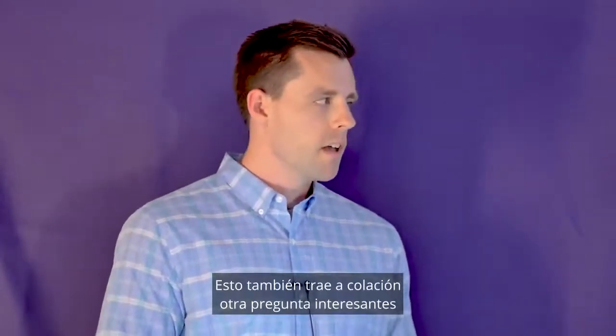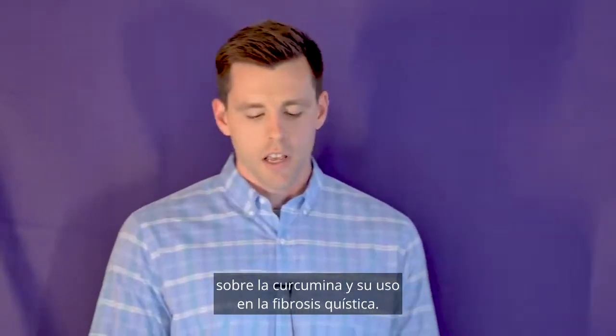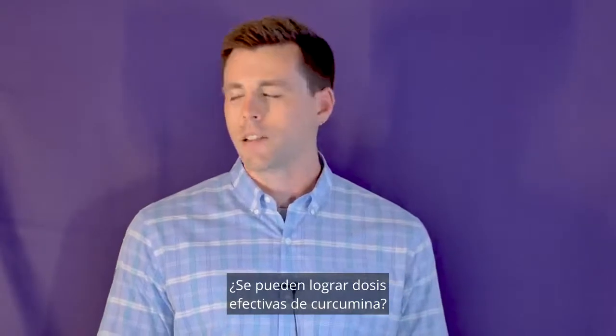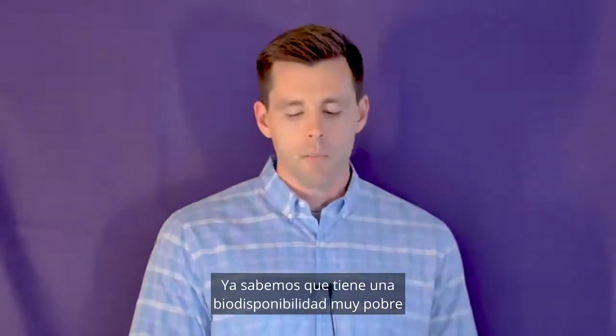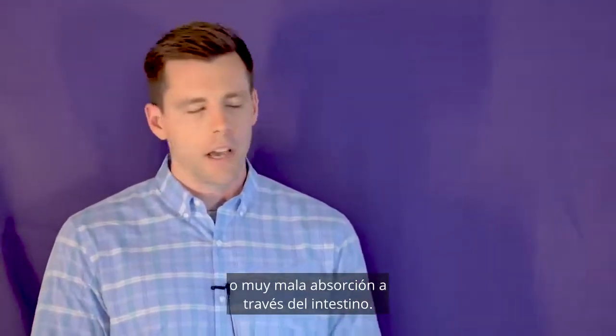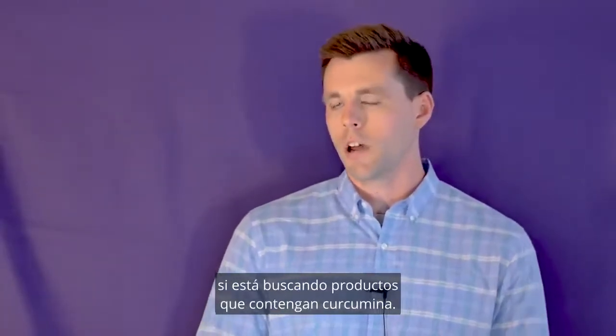This also brings up another interesting question about curcumin and its use in cystic fibrosis. Can effective doses of curcumin be achieved? We already know that it has very poor bioavailability, or very poor absorption through the gut. So it's very important to keep that in mind if you're looking at products that contain curcumin.